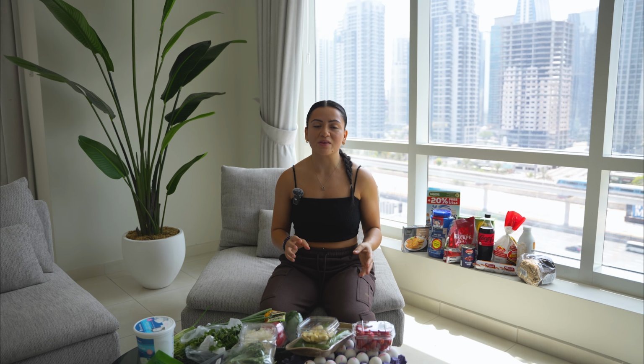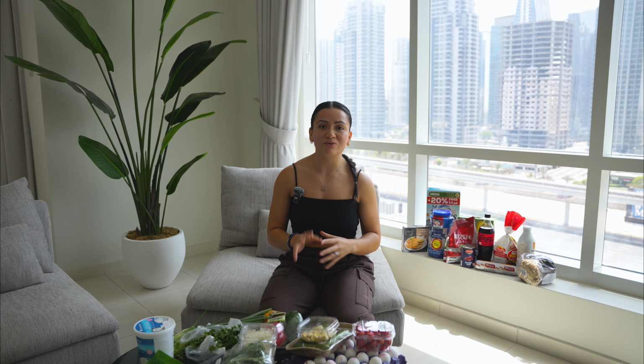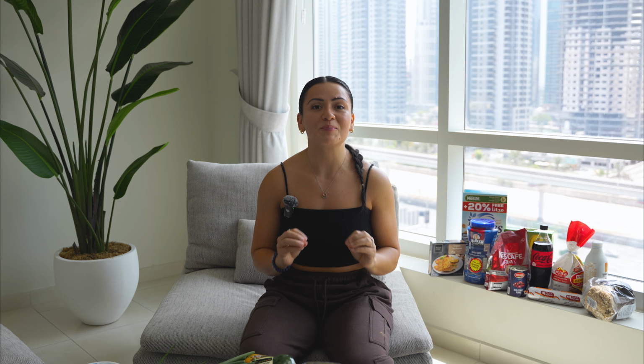Okay, so now that we went through our proteins, fats, and carbs, one micronutrient that I do want to talk about is fiber. Without getting too scientific, you can look up the benefits of fiber yourself. I'm going to just say it in the simplest form. Fiber is what's going to help you poop.